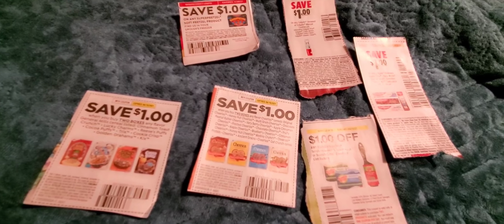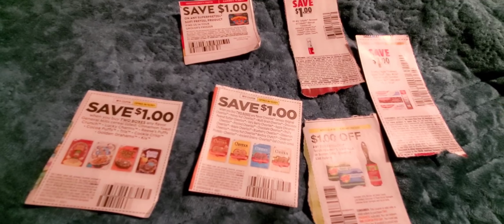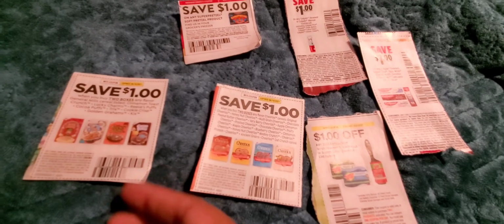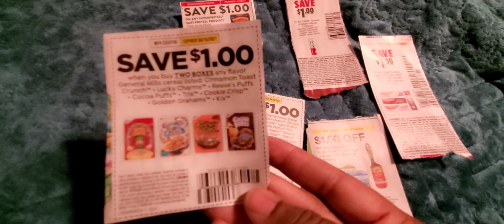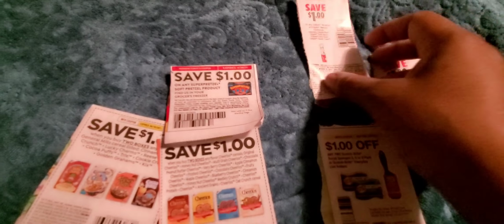the cashier. She was nice. Every coupon worked except that Alka-Seltzer coupon. But it looked like she just threw it in the bag because I don't know what was going on with her yesterday. Okay, so this is for the Reese's and the Cinnamon Toast Crunch. These I took for the 2 bags of Cheerios. This was for the 4 bags of the pretzels.